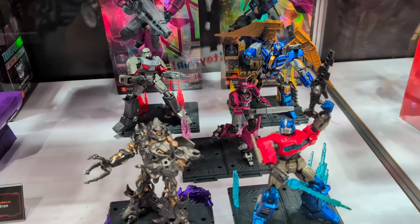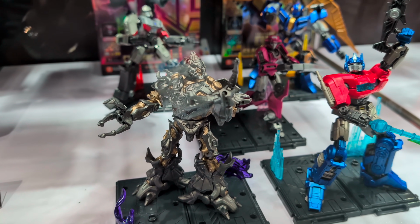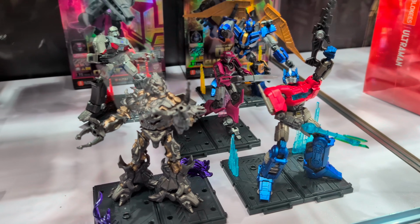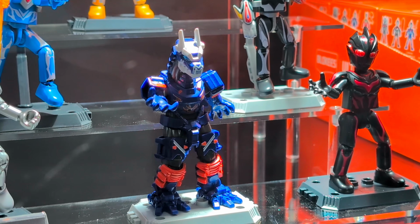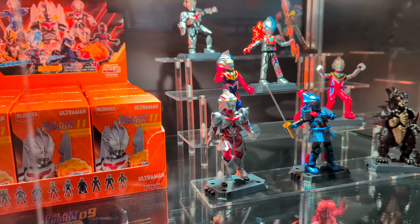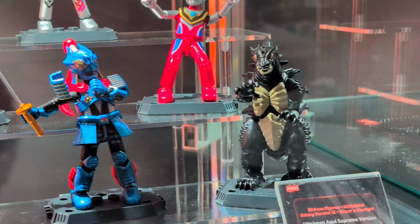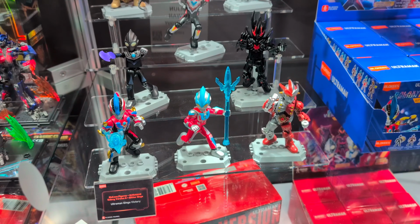And the rest of their classic class stuff with badass Sentinel in the background and this epic first movie Megatron. I do hope they touch on more, but these are great. We got Ultraman, which I know nothing about, but god, these look super cool. More Galaxy class stuff that come in the same style boxes, but you get like tons of articulation in these tiny little figures. That looks like Godzilla. I quite dig that.